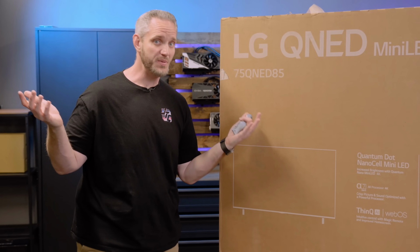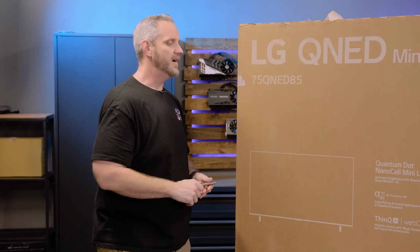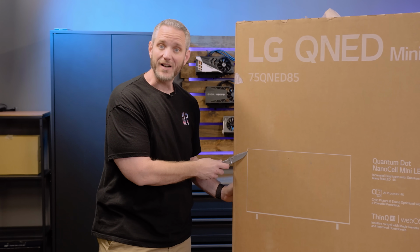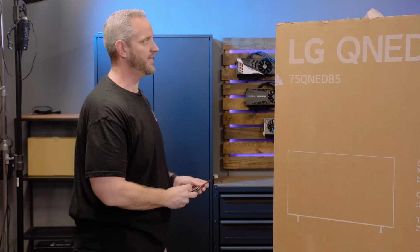Yes, your TV is now a computer. And it has a computer inside of it that has to handle all of these tasks and processing that I just talked about. They're extremely fast now. And this TV is capable of 4K 120. So I'm excited to kind of get inside and take a look at it. But first I've got to get this thing unboxed.